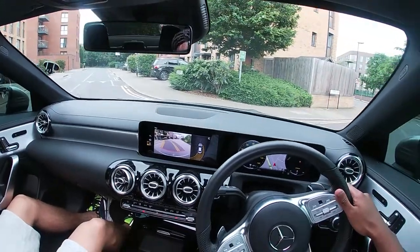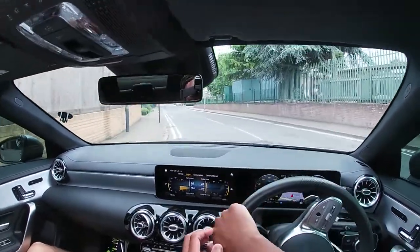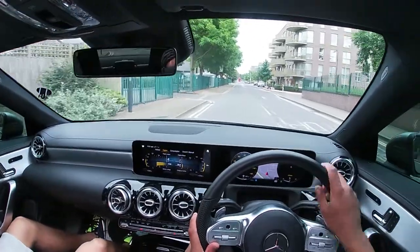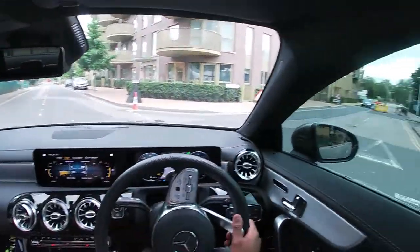You had the camera in the front as well, don't you? How do you get that up? I don't even know. It only comes up when I stop at red lights. Oh, is it? That's the only time I ever see it. I don't ever see it other than that. You don't have to turn it on? No. That's mad. I've never seen that. In the CLA.